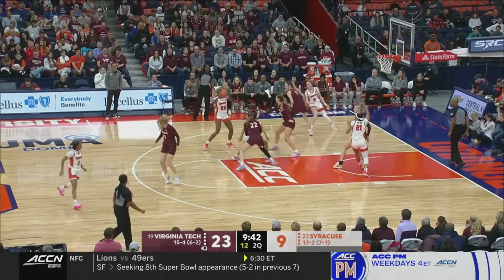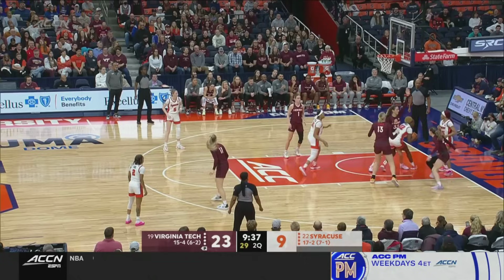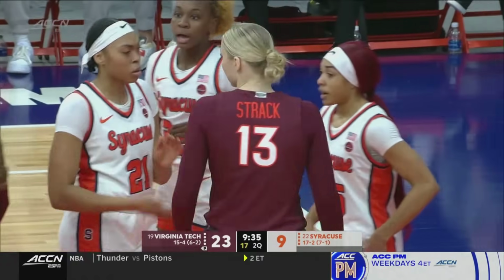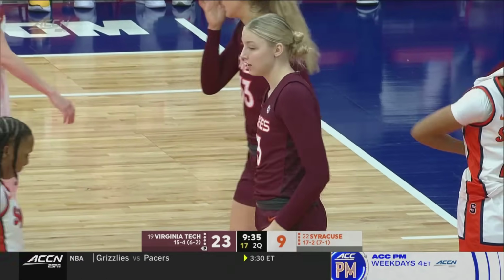Only 2 players scored in the first frame for Syracuse as Wood puts a shot up. That's no good. Follows up her own shot. Blocked from behind by Strack. Out of bounds, going to stay with the orange. But it was Fair with 5 points and Elena Rice with 4. That's it for Syracuse here.